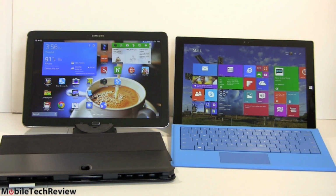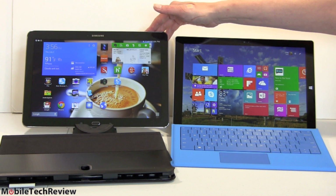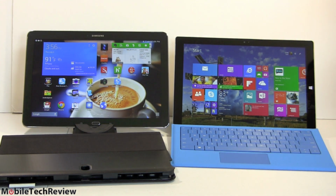So how about cost? When the Note Pro 12.2 came out, it was $749 for the 32 gig and $849 for the 64 gig. Shockingly expensive for an Android tablet, yeah? Well, these days Samsung is dropping the price about $100. Is it a sale? Is it a permanent sale? Who knows? So right now, as of this video, it's $649 and $749.